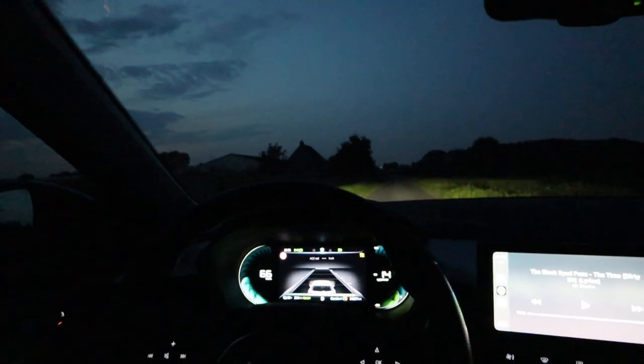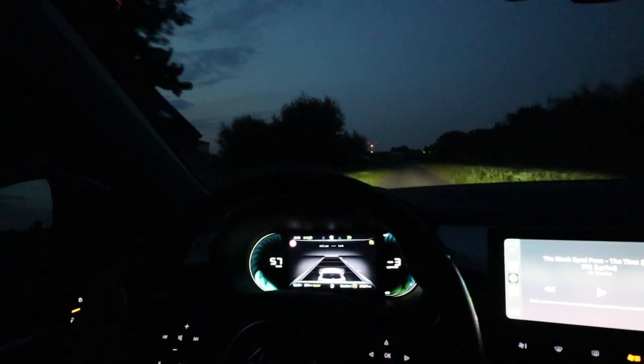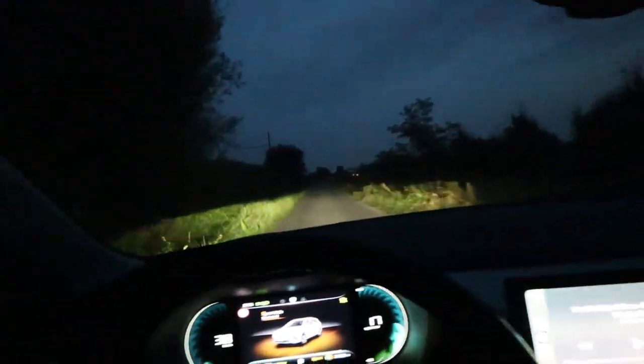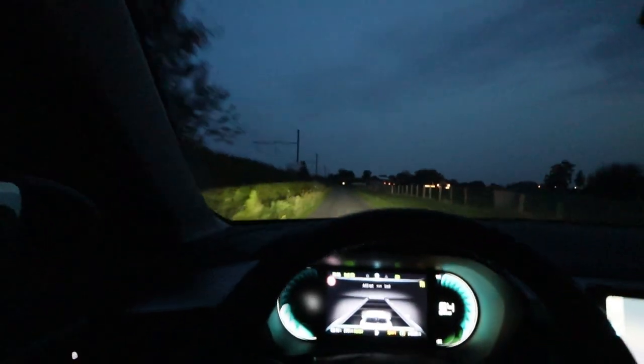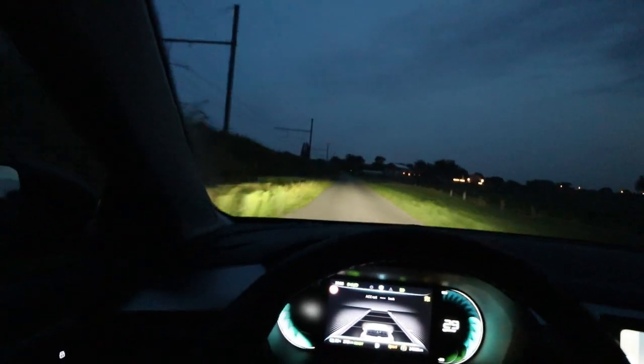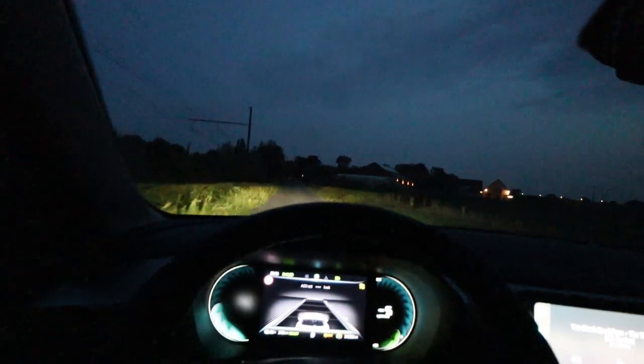It's almost dangerous because no one actually hears you coming and you're like 0 to 100 in just a few seconds. And if we push this button upwards, we can set it into sport and well, then it's just even more crazy. I have no words for this.